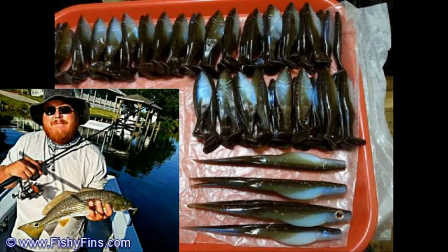Well, that's now my go-to bait. When I first got on with Banks, the Creeper wasn't available yet, and it's slowly but surely becoming my go-to. It's a great search bait. I think it's been out for 3 months now, and I've caught at least 6 or 7 reds over 40 inches on it.